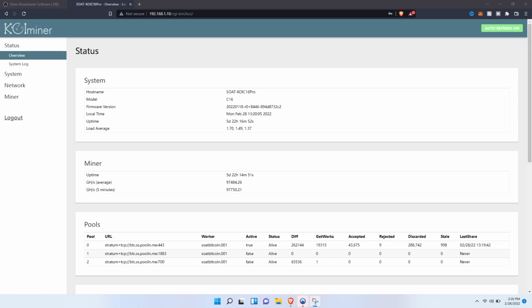Now, under status and overview is where you're going to get all the information, including your host name, the model, which all of them at this point I think are going to be labeled C16. You're going to have your firmware version listed, your local time, your uptime, your load average, and then of course more information on your miner, which is going to cover your gigahash per second average and your gigahash per second over the last 5 minutes. And it'll show you a list of your shares, whether it's your accepted shares versus rejected shares and discarded.